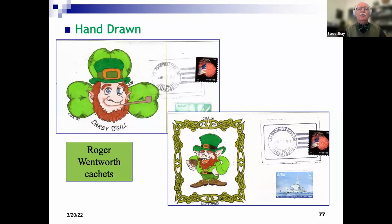And here are a number of Roger Wentworth designs. Roger did cachets from about 1978 to 2020 when he passed away. Many of his designs, as I mentioned before, are mermaids, but he also did some St. Patrick's Day covers. You're going to see several of them here. In these cases, in both covers, he's added Irish stamps to the lower right-hand corner. Give it a little bit of an Irish flair. These are both canceled in 2016.